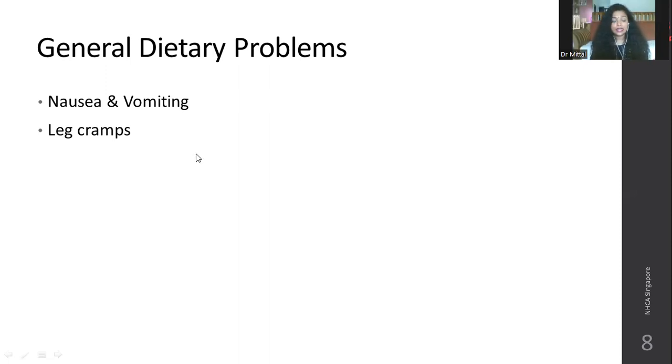Next you have is leg cramps. It is usually because of calcium levels that are reducing, or the calcium, as I have mentioned, 1200 mg of calcium has to be maintained. If such a high amount of calcium is not being maintained, there are high chances that the mother can suffer from leg cramps, specifically at night. At night, it is very common in pregnancy.